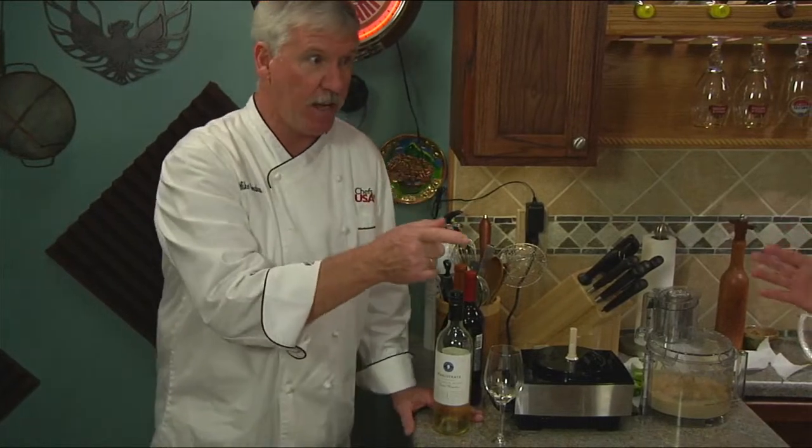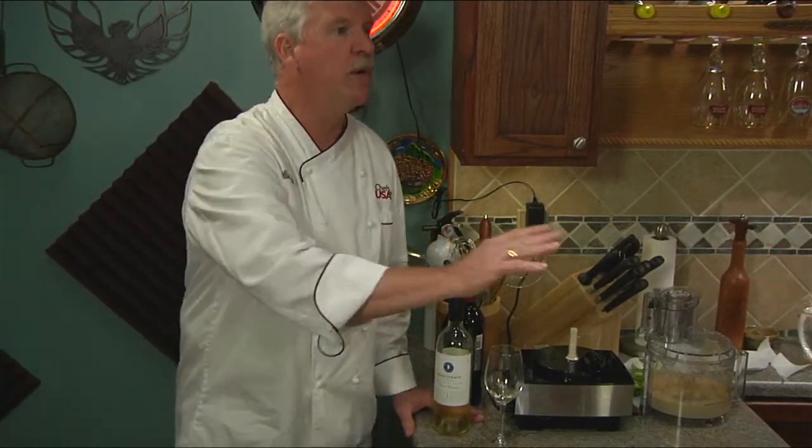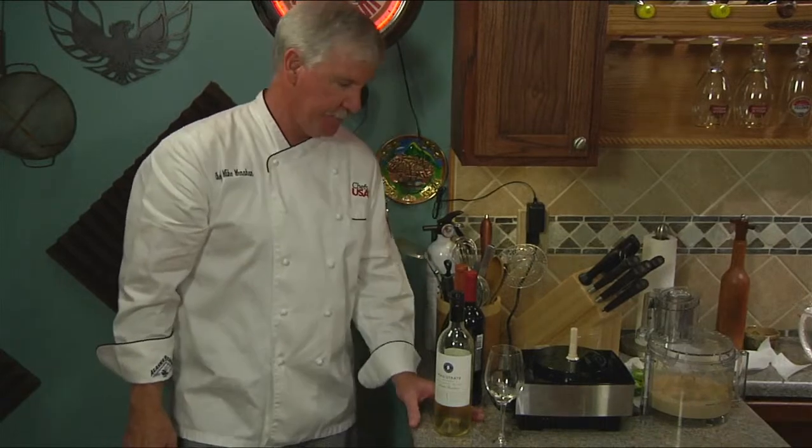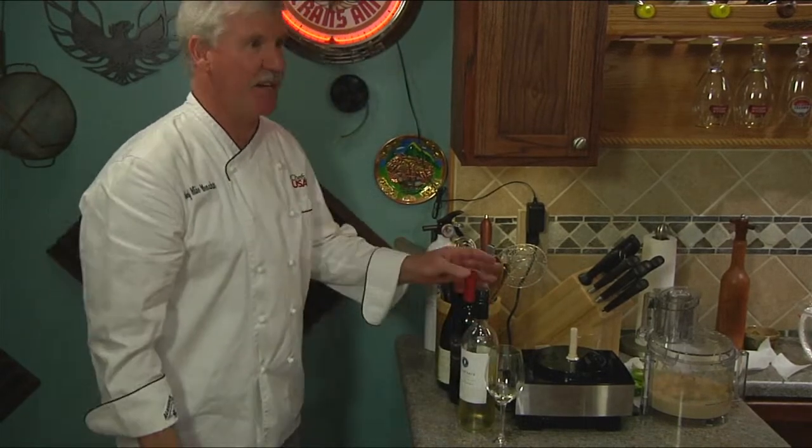You only want to drink sweet wine for dessert wines. That's what dessert wines are made for. Incidentally, you should always have a bottle of sweet wine in your house just in case people show up unannounced for dinner. Because if you don't have enough food, you give them some sweet wine, and they will not eat dinner. It'll ruin their appetite. The sugar will go right to the gut. Good advice. So always have a bottle of sweet.